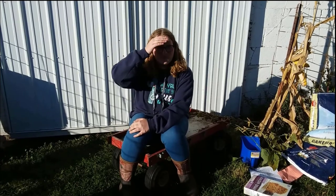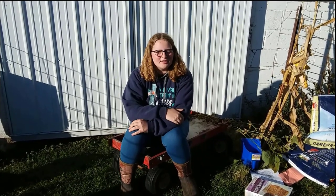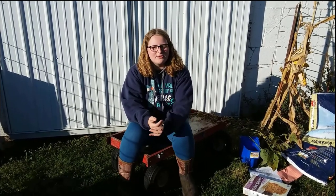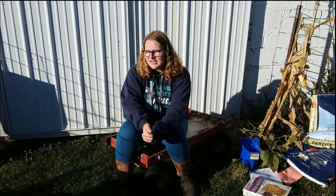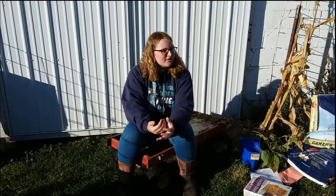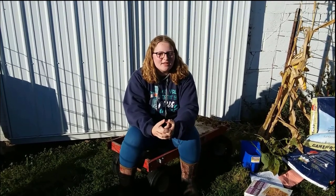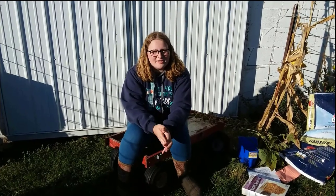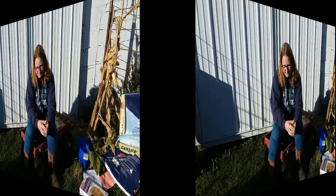Once they are butchered and processed, they will be sent out for lunch meats and turkey breast and Thanksgiving dinners, and they are a great source of protein for us.